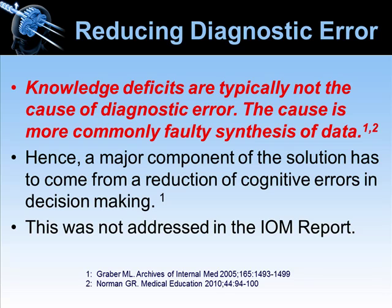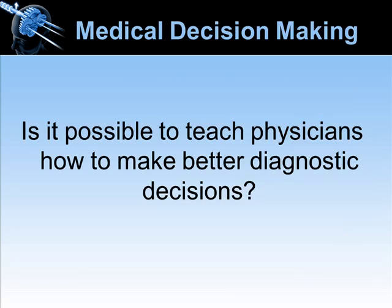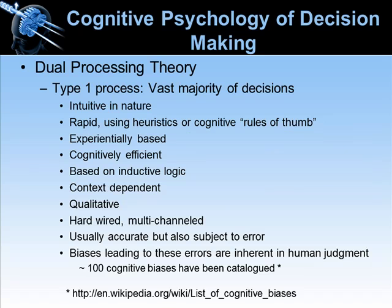And this is a topic that, when the IOM report started the whole patient safety movement, was just not addressed at all. So the challenge then is, is it possible to teach physicians to make better diagnostic decisions? To think about this, it's helpful to know a little bit about the background cognitive psychology of how humans, including doctors, most of us are considered to be human, some of us, but how humans go about making decisions.